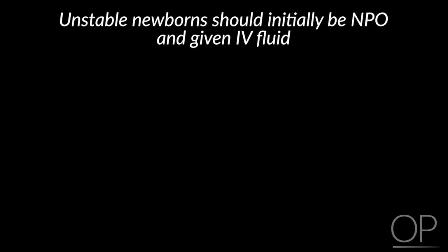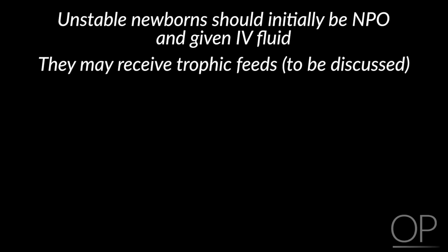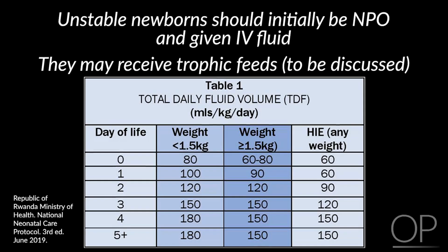Unstable newborns should initially be NPO and be given IV fluid. They may receive trophic feed, as we will discuss soon. This is the table we use to determine how much IV fluid to give to sick newborns.